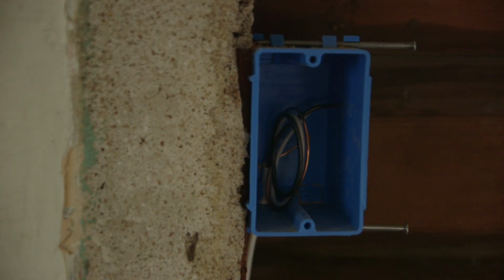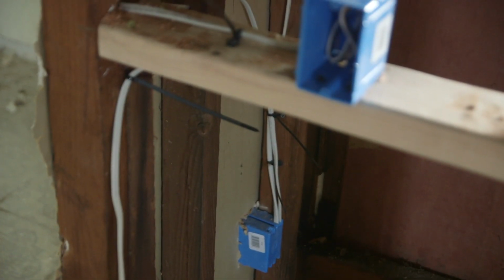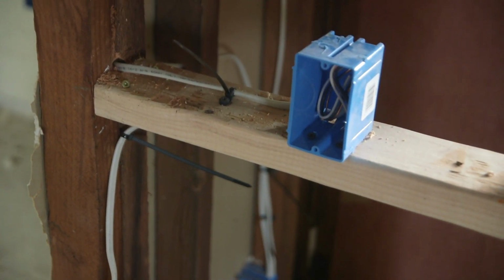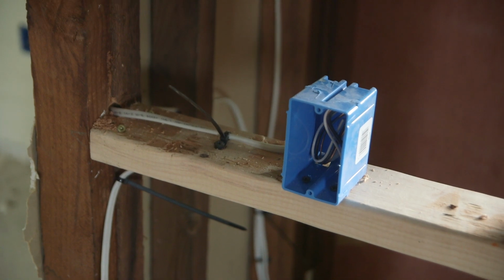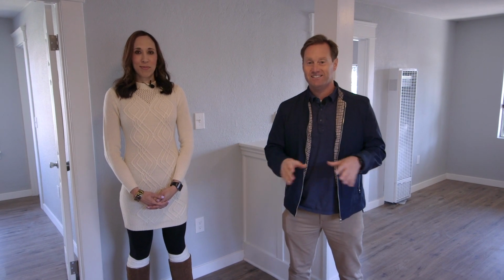There's a lot of plumbing that was done underneath the house. The stuff you don't see here was updated, and this house was completely rewired on the inside with all new Romex wiring and cabling. So this was an extensive remodel. But now let's look at the finishing touches. Let's start off in the kitchen.